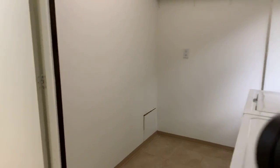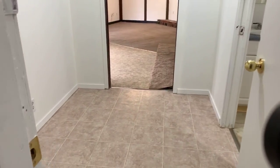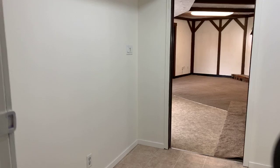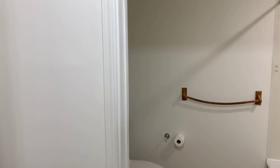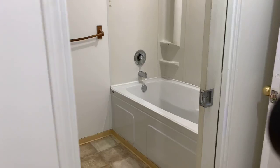But that's just me. Some people in a suite might not care, because from here you walk in and there's a little bit of almost like a suite foyer, room to do something with. And you do have a full bathroom down here. So everything you need set up there.